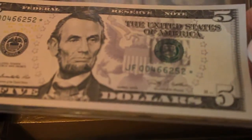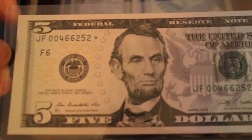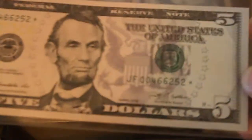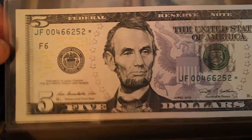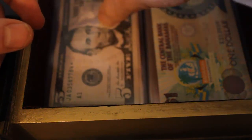This is a mint uncirculated $5 bill, and I had the chance to get the next one after this, which was 5.3, but I let my coworker buy it, but he ended up not buying his $5 star note. So next time I'm not going to inform him about it, and I'm just going to pick it up and buy it, because star notes uncirculated are really rare. I don't find them that often, and we get quite a bit of currency that comes in.